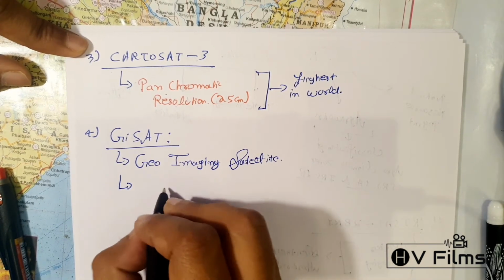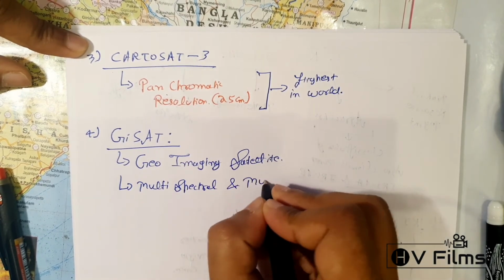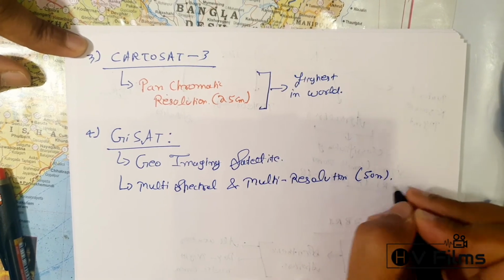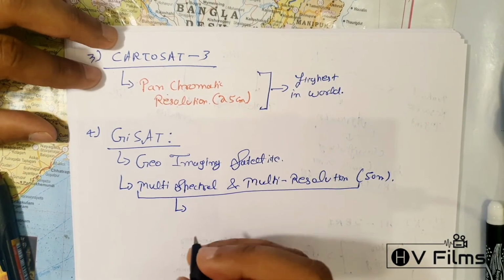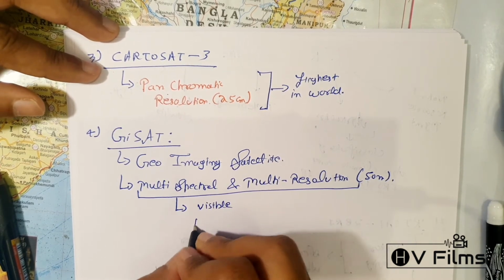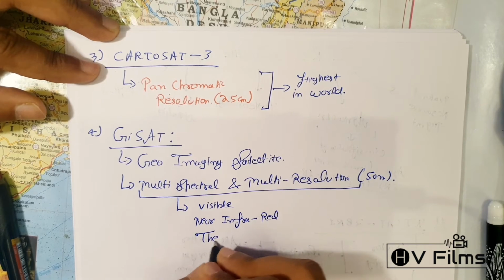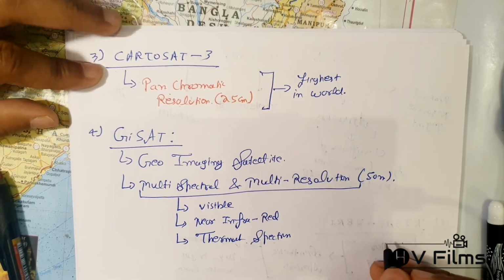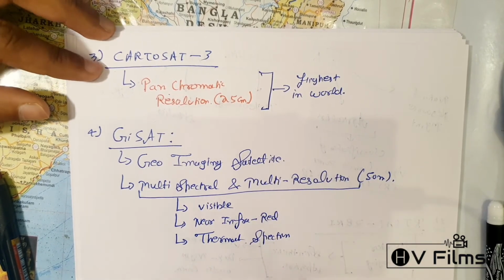It has the multispectral and the multi-resolution, that is the 50-meter aperture, and because of this thing, it makes possible to image in the visible, near infrared, and the thermal spectrum. So it works in all these three ranges because of the multispectral and the multi-resolution camera, or you can say a lens. So this is pretty much good.